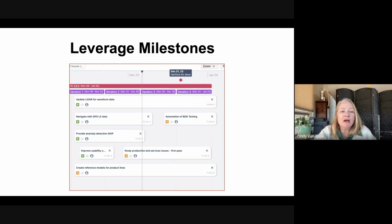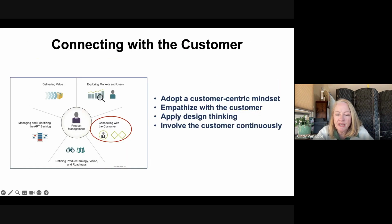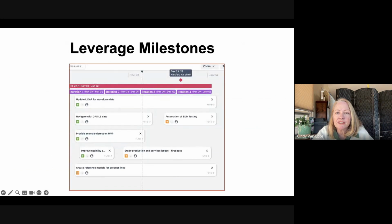Next, leveraging milestones. Here's an example. You're probably familiar with this ART roadmap. And here is a milestone issue type with the date. And I was playing around with that this week because I didn't have the milestone date yet in my version.